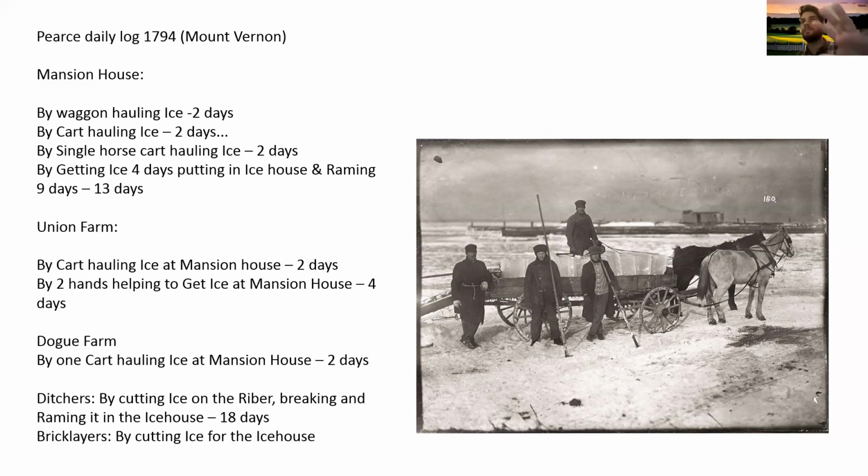I've gotten some sort of breakdowns. A lot of times the overseers are keeping track of distance from the pond to the ice house to the slave quarters to sort of optimize the time it takes to harvest the ice. Also the number of tools required. So in this case, carts and people involved in the task. So this is from Mount Vernon.